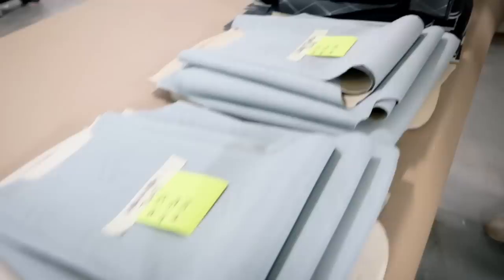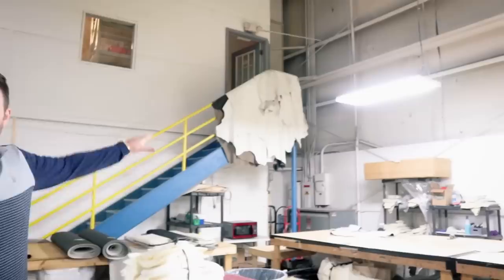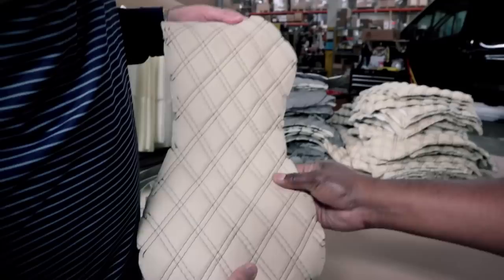We got some hides up there. Getting more foam. Foam is a major shortage right now, so it's basically like seeing gold right here. That's a bundle there. You can trade it for pretty good stuff. So here we go, these are starting to come together. These are diamond seats here. There's some patterns that we're putting in for certain places.